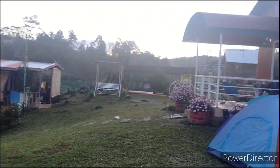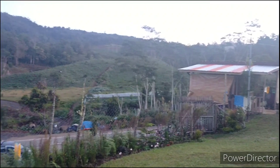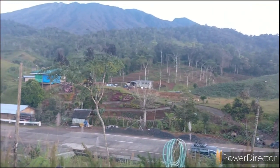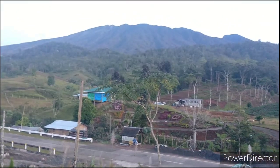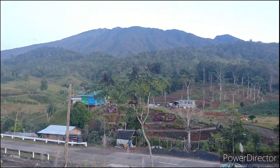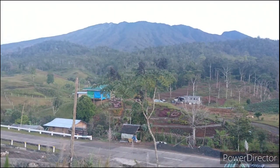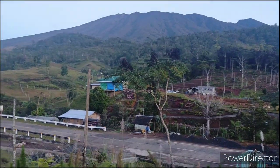So after this, we prepared our dinner. Well, not we, me. It was Kuya and Papa who prepared our dinner. So look at that view, guys. Look at the mountain. See, you can really imagine how cold it is by looking at the fogs earlier. It was really cold, believe me.